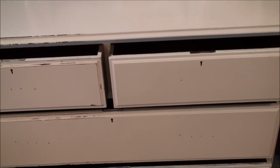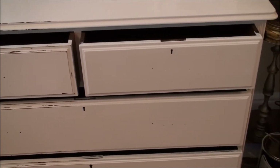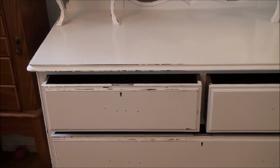This is in my living room still, it's for my bedroom, but we're just doing it in the living room because we've got carpets up there. So that's the side that's just plain, and then that's the side that I've just sort of distressed. And like I said, I've just been over all the edges with sandpaper, just really roughly.